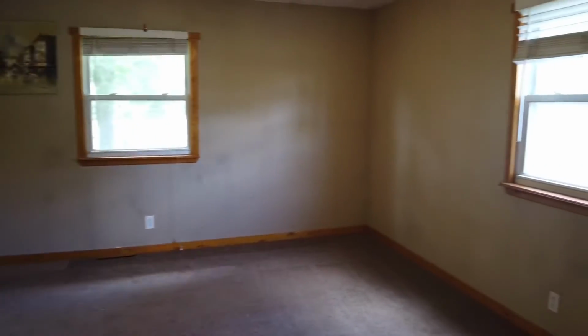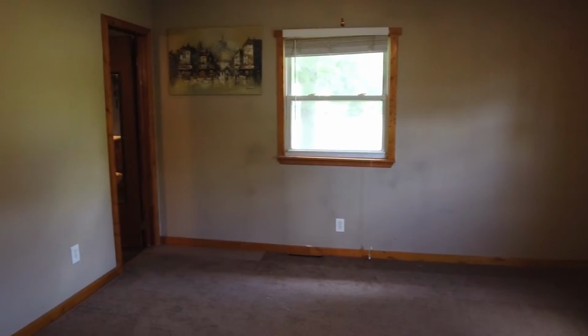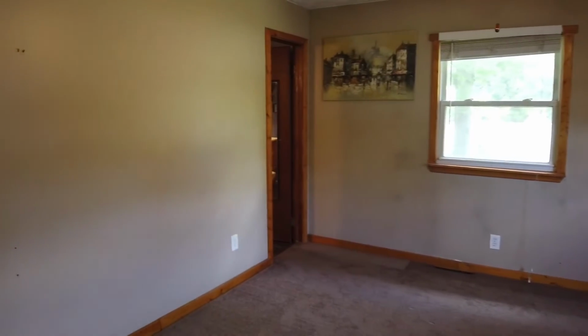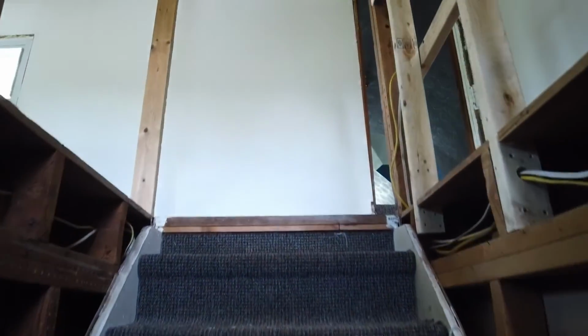And off of the kitchen, you have a bedroom, which is a really solid size. You are going to have a ton of room. You could fit a king-size bed and a dresser in here pretty easily, I would bet. And then at the bottom of the stairs, you have the ability to go to the second floor.